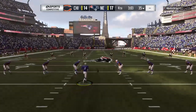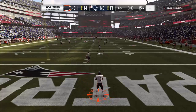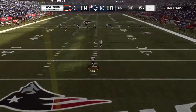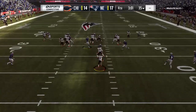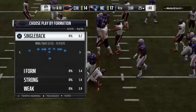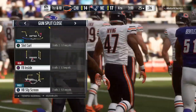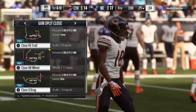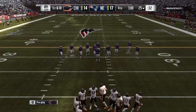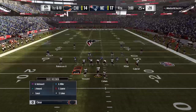Gostkowski now out to kick it away. This is taken about 7 yards deep, and he stopped where he ultimately would have been, and he's simply taken a knee, and that's the 25-yard line. And now the Bears coming out as they get ready. They're sort of seeing themselves spiral out of control. Let's see if they can get things back on track.